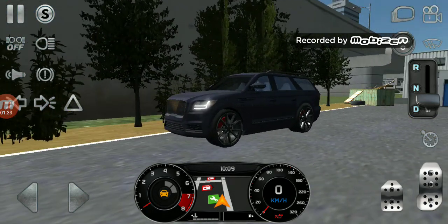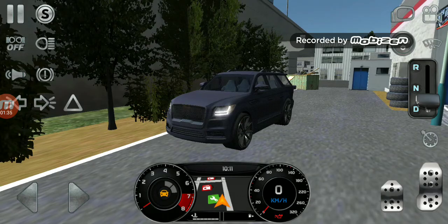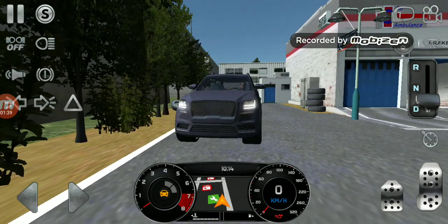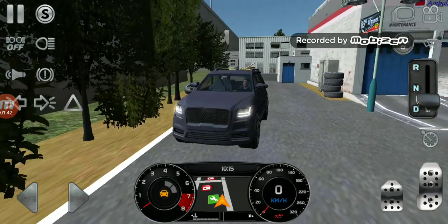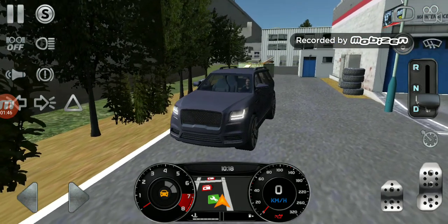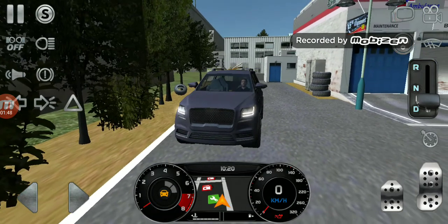So, the styling looks pretty good. Not good, it looks great. So, I like the grill, it's a nice big grill, because a lot of big SUVs have big grills. So, the lights, let's check the hazard lights.